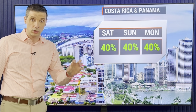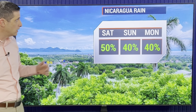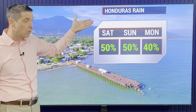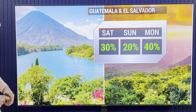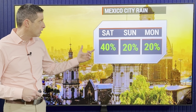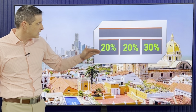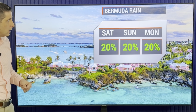Cuba, we're going to see this area skirting us by, especially western and eastern zones. Rain chance will be bumping up, watching scattered showers possible. Costa Rica, Panama, Nicaragua, about a 50% chance. Same thing today as we work our way into Honduras, and I mentioned Belize earlier, some scattered showers possible. 30% chance today, Guatemala and El Salvador, and about a 40% chance today in Mexico City, down to a 20% chance tomorrow. 40 to 50% chance across the Yucatan Peninsula, 20% chance in northern Colombia, 20 to 30% chance in northern Venezuela, and about a 20% chance in Bermuda.